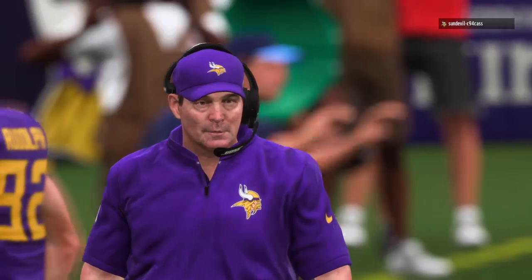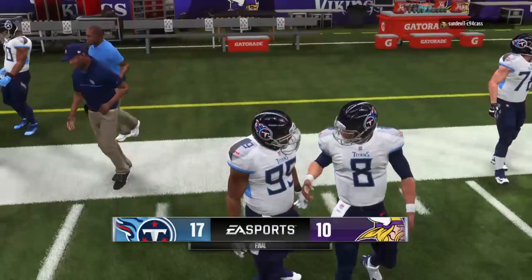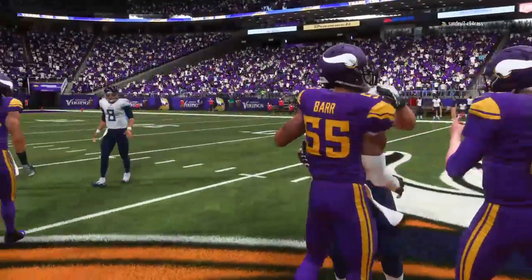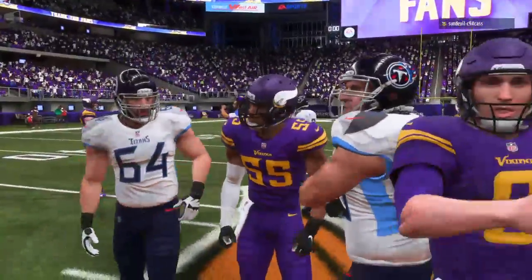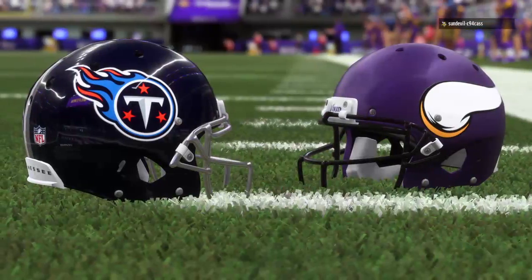A road win in the National Football League. Charles, you never take that for granted no matter who you're playing, no matter where you're playing. You take it and you run with it. And you know you primed the pump all week in your own home facility. No one thinks we can do this. Only people who believe are right here in this room. And then you go on the road, band together, and get it done.